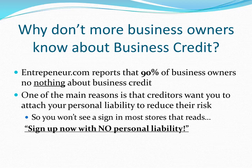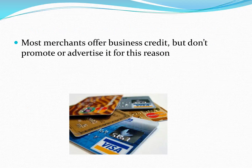It's hidden. It's secret. Most merchants do offer business credit, but most consumers and most business owners don't know where to get it. They don't know how to get it. They don't know who will approve them. Because of that, most people don't know about it at all. Okay, the stores just don't promote it like they do consumer credit. Now, most merchants offer business credit, but again, they don't promote it or advertise it.